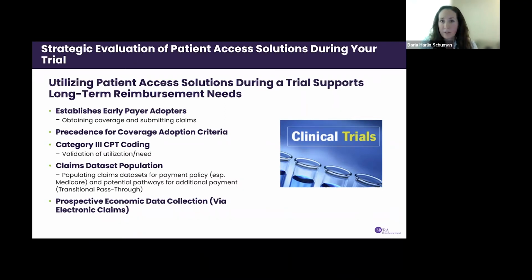And these are examples here, just to pause for a second. Obviously they may not all apply, but in some instances more than one does apply. So even more reason, I think, to pursue a patient access program depending on your scenario. Claims data set population. That refers to this notion that the claims are going in to health plans, and that health plan has a record of that case, of those codes, in their claims database. And that can be really critical, especially on the Medicare front, to serve some longer-term needs.